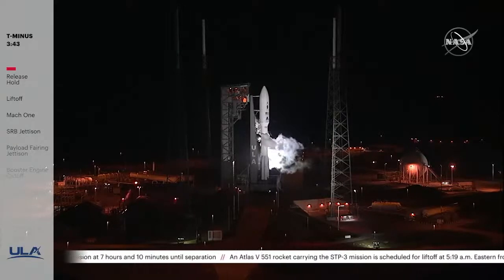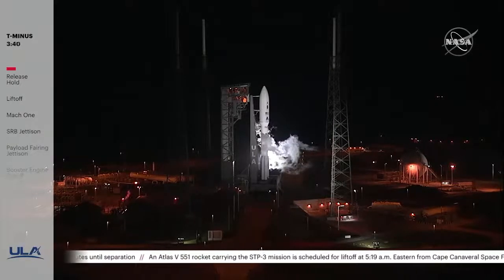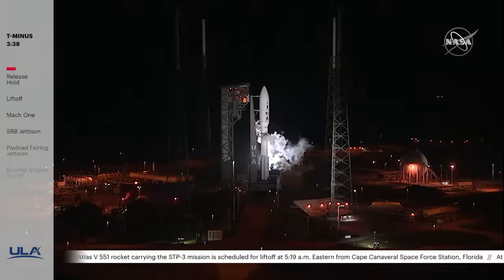With liftoff approaching, we are going to turn up the volume on our launch team so you can hear the final preparations taking place.